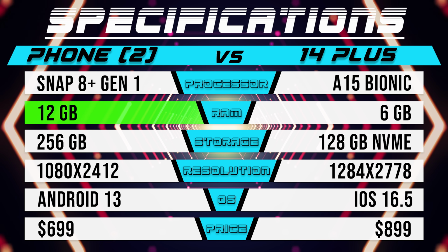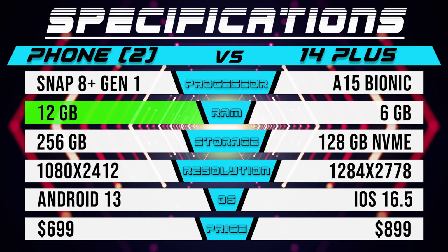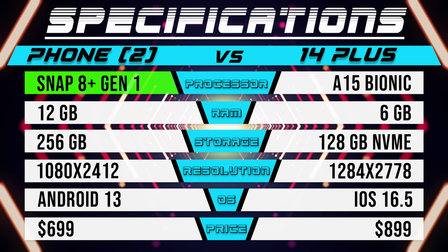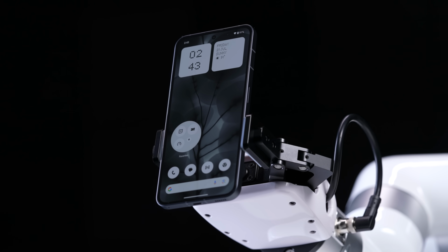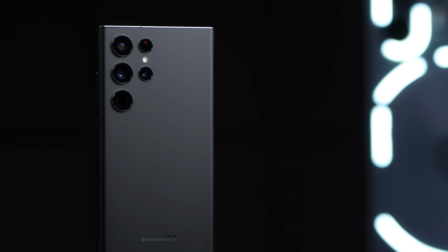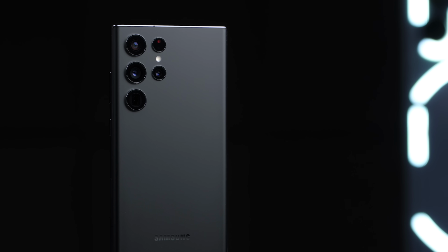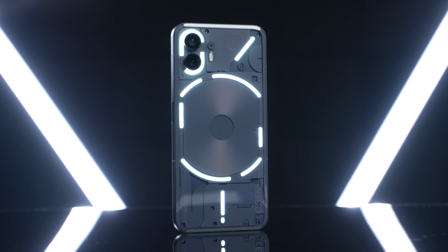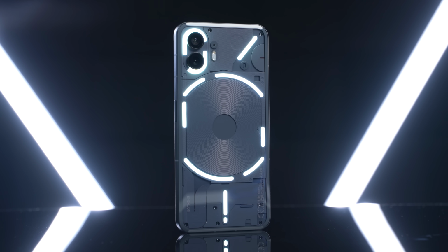Of course, the Nothing Phone 2 doubles that with 12GB of RAM, and while it's also technically using a last-gen chip in the Snapdragon 8 Plus, the 8 Plus is nearly a year newer than the A15, and it brought almost a generational leap over the regular Snapdragon 8 from last year. Will that be enough for it to beat the iPhone, or is the Nothing Phone all show and no go?